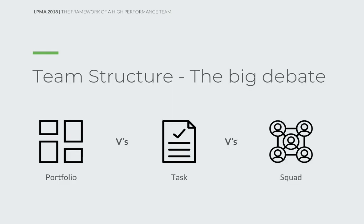Righto, so let's move into the team structure. We're going to move into the actual team structure that I'm going to run through the case study with, and that's the squad structure on the far right there. So it's about having multiple people in a squad working on the same group of properties.